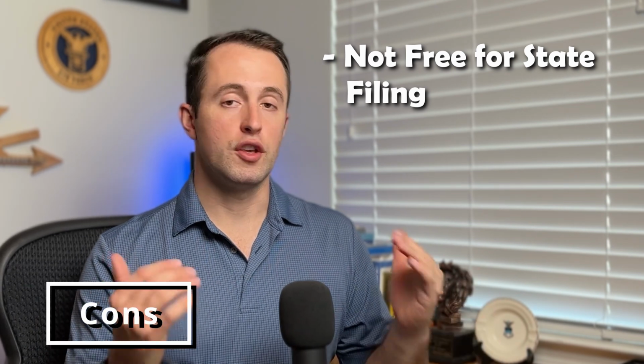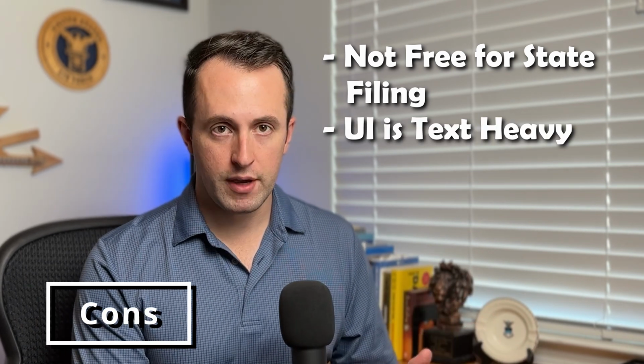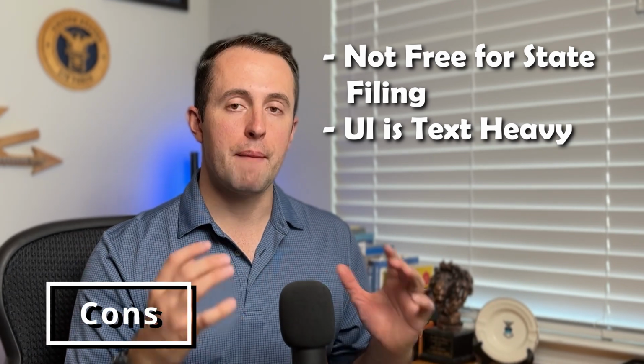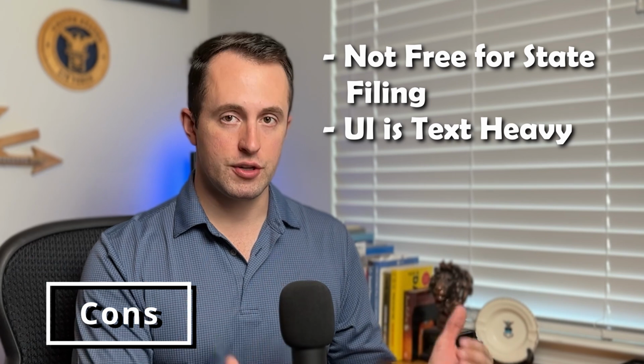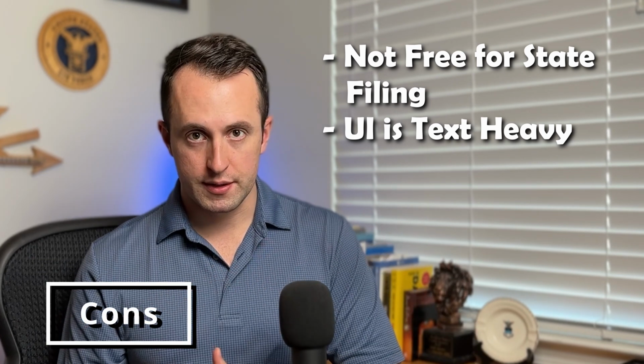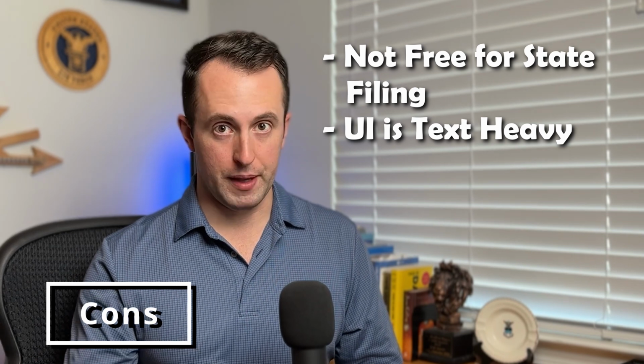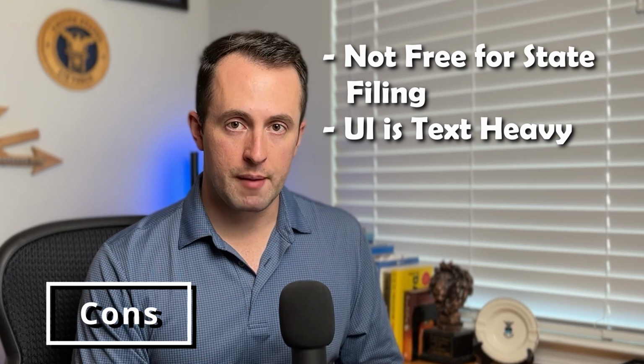Another con is that the user interface is rather text heavy, and I think that can be a detractor for some people, who might want extra pictures and a better interface that might make it easier to understand and get through the filing process. I don't think this is a huge one, but it can definitely be a detractor for certain people.